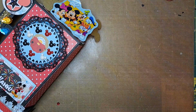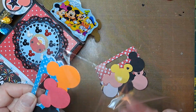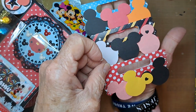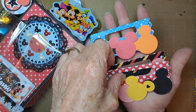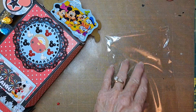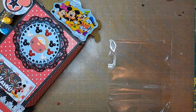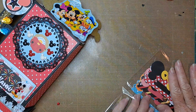Let's see. So, oh, she did three of them. Oh, that's a cute idea. That is really cute. I'm stealing this idea. Look at that. Isn't that the cutest? All right. Look, you got an imagination. You're very creative, lady. Very, very creative. Let me see how this goes in. There you go. Very sweet.